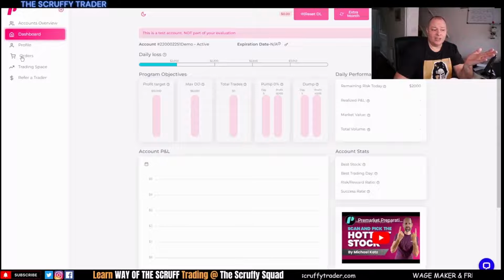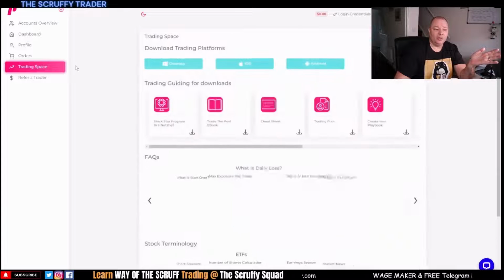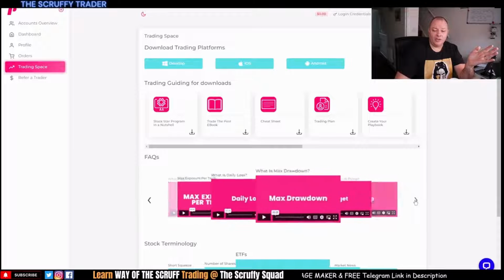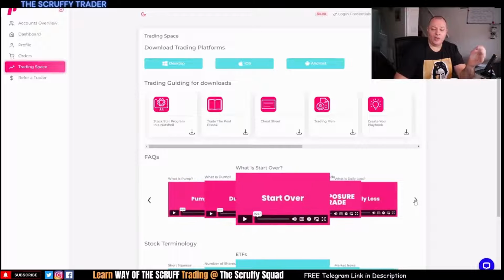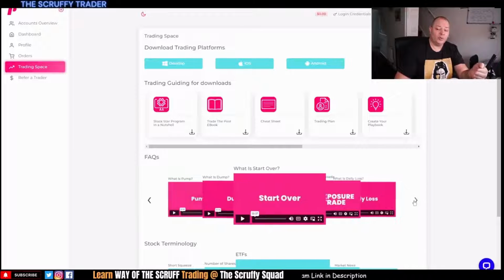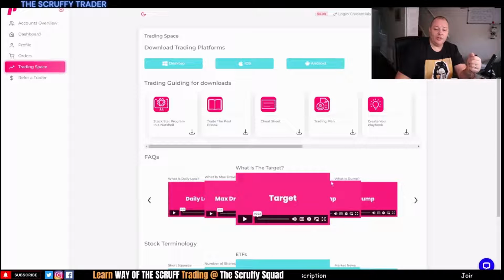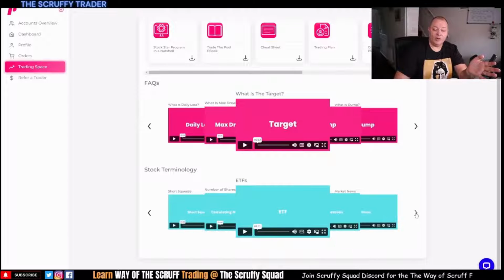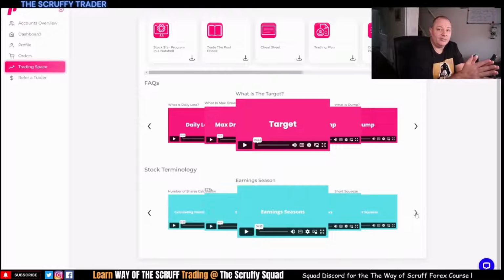So obviously your profile, as we said, your orders that you've just seen. If you click into trading space, from here, you've got lots of little videos for you to work out how that dashboard works, but also how Trade the Pool works. So you can work your way down through them. You've got a trading plan, you've got your cheat sheets, little manuals, how Trade the Pool works, and you can even create your own if you wish. And then down here, some more, because there's a lot of jargon in trading, and sometimes you don't understand it. And when you hear me talk, I talk my own language because I don't really care about what other traders do.